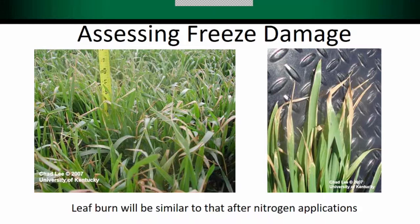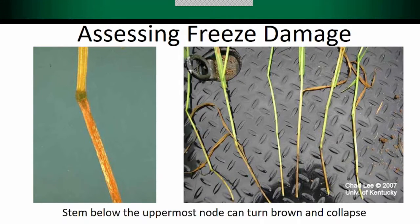A lot of times this is not really yield limiting. It's more aesthetics, and it kind of scares you quite a bit when you start to see it. But it doesn't really limit yield. That plant will send out more tillers. It'll create a lot more vegetation there to take up some of the difference for photosynthesizing. So I would expect to see that quite a bit.